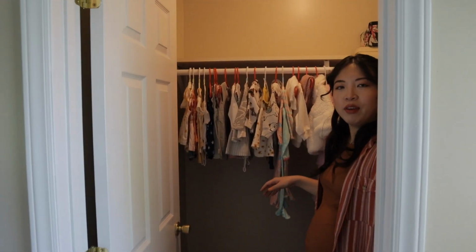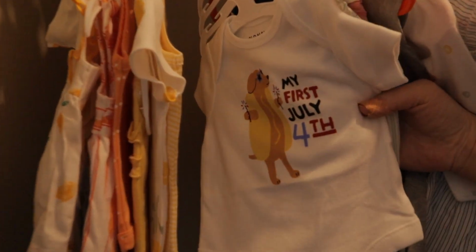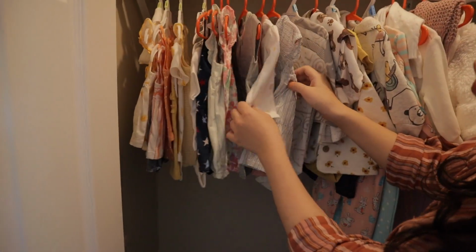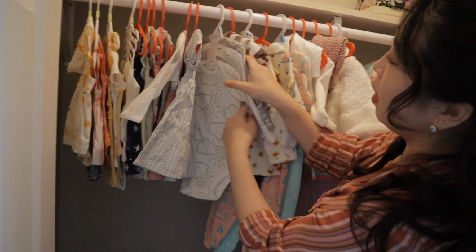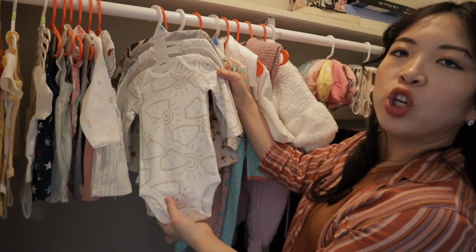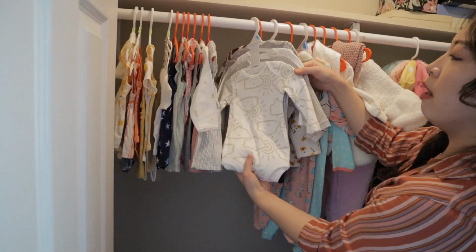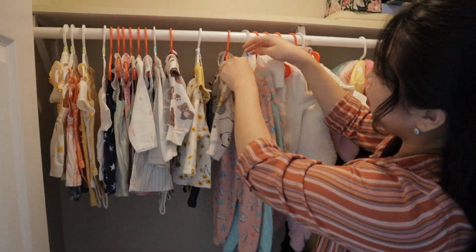And when we come into her closet, we have some outfits. We already got those for the first July 4th. Rompers, and those little cute dresses, and some fall onesies, because she's going to be a June baby, and we just have more just in case of weather changes. And those are little pajamas. Yeah, those are her clothes.